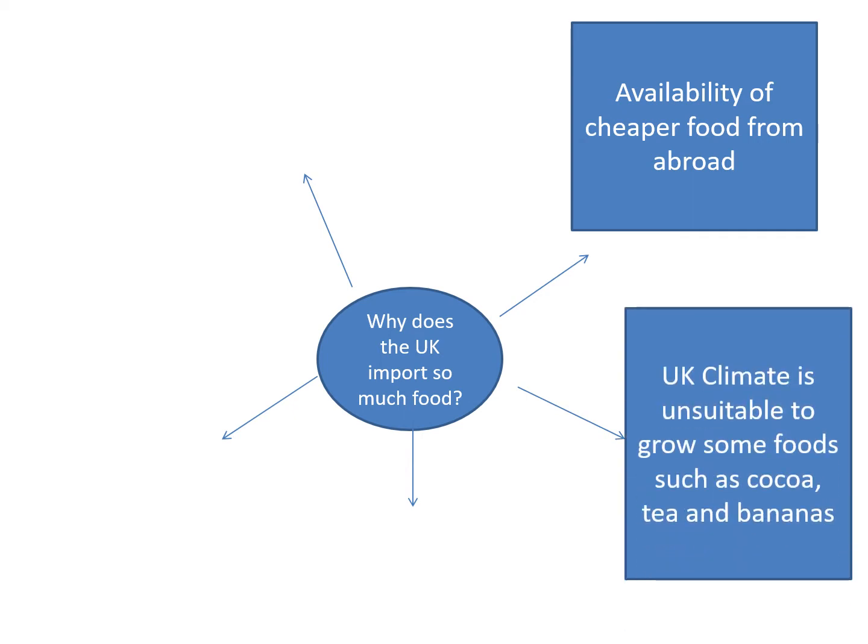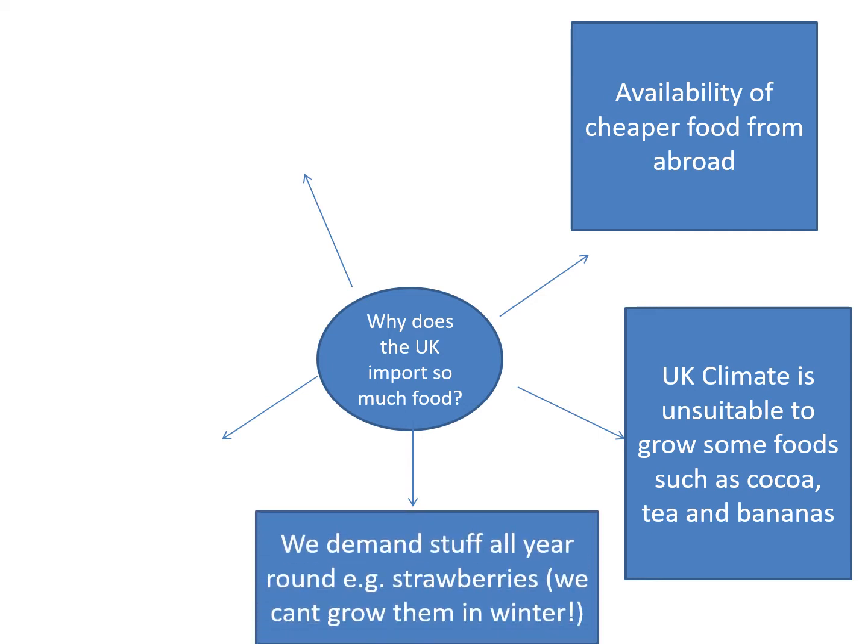Secondly, I've just touched on it there, the UK climate is unsuitable to grow some foods such as cocoa, which is used in chocolate, tea that we drink, bananas. We cannot possibly grow those foods at all. It would be far too expensive for us to even try. So therefore we import them. Thirdly, we want stuff all year round, like I mentioned, strawberries. And if that's the case, then we have to get it from other places.